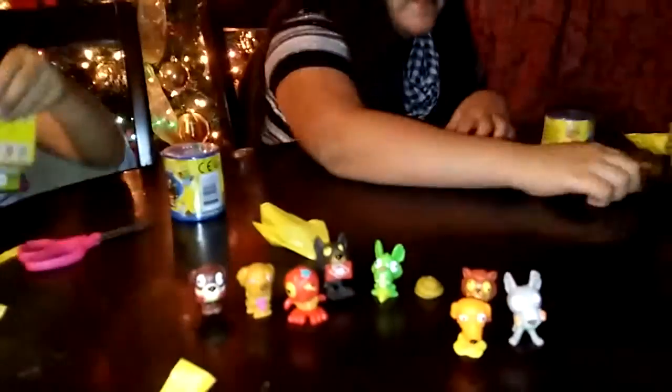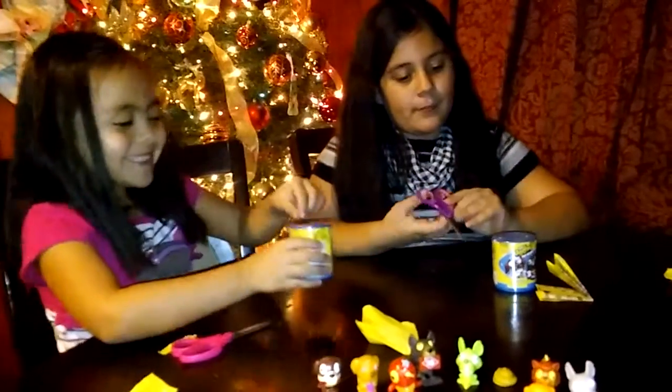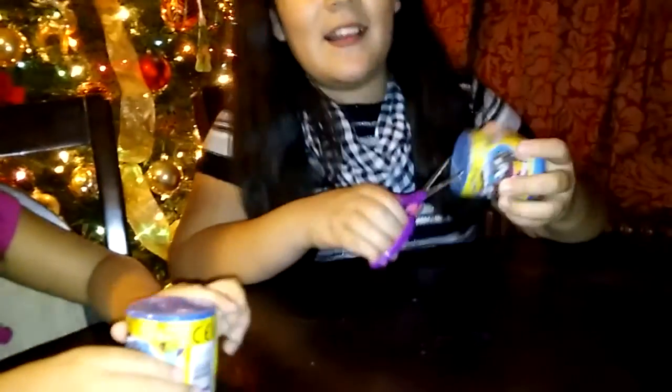Yes. So now we're gonna open our blind bags. These look like, as I told you, garbage can or soda can. So yeah, now let's open it. Look, you can actually drink it. Or not throw it in the garbage. Maybe? I don't know. Ew, look.